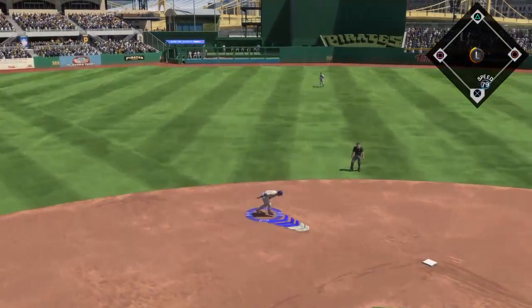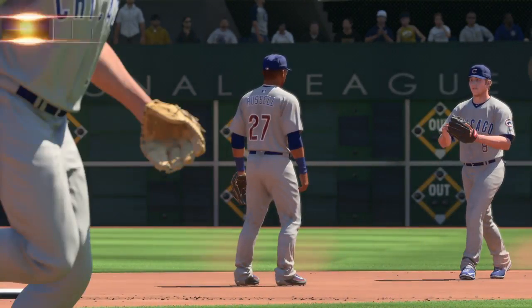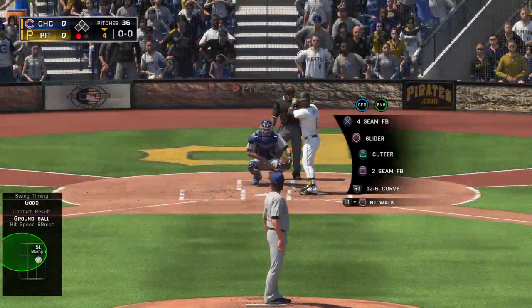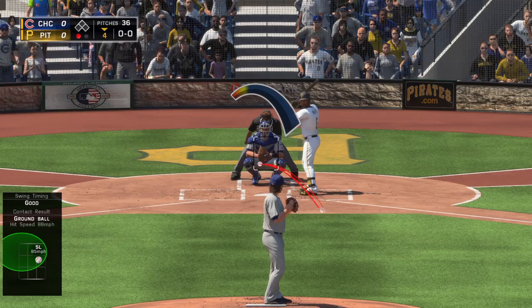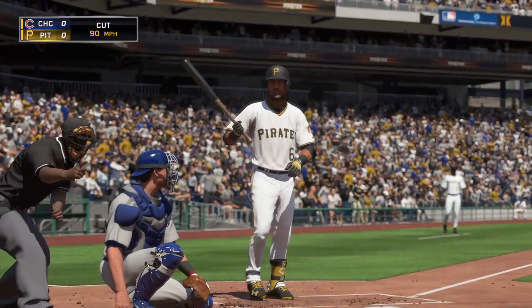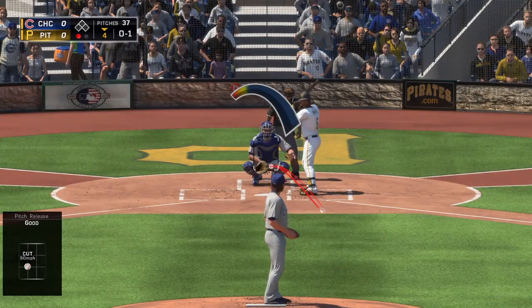Grounded to short. Gloved by Russell. And a rather easy first out. Now batting, Starling Marte is into the box. He was a strikeout victim in his first try. Yeah, they got him on a breaking ball, so now we'll see if they try to put him away with soft stuff again if they get that chance. Outside target here, and he hits it for strike 1. Bases are empty, 1 man out.